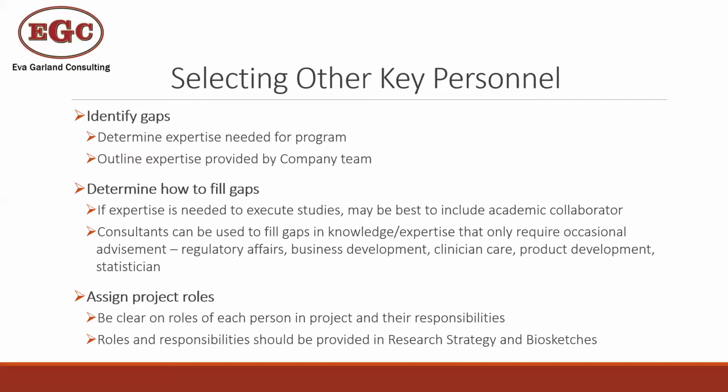Generally, in the research strategy, you might have a description of what individual is covering what portion of the program. And this should also be shown in the biosketch. Your biosketch and your personal statement at the beginning should align with what you said the person is covering. You also might see this stated again in the budget justification. So at that point, you want to make sure all those documents are aligned as to what that person will be doing.